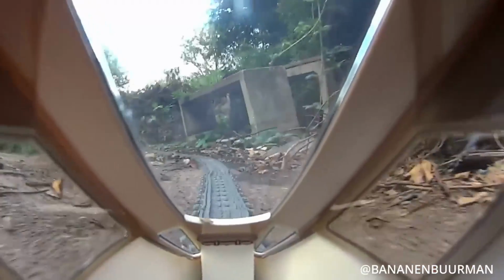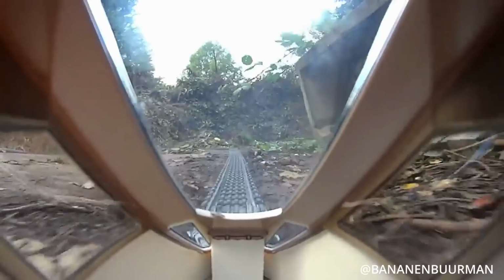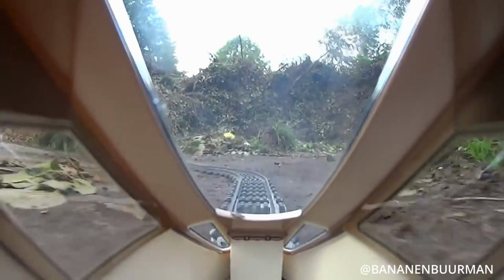Also, in terms of speed, this LEGO train is quite something, because if you take a look from the POV perspective of the driver, you notice how fast you cross the track.